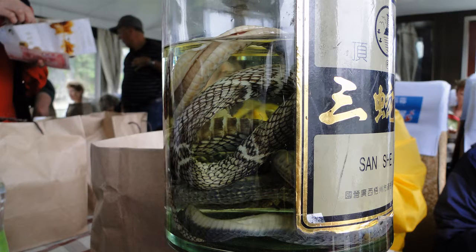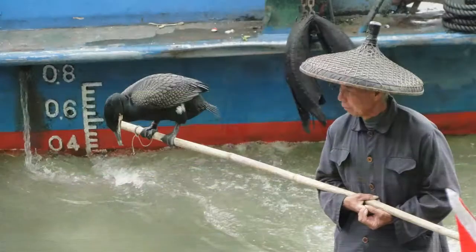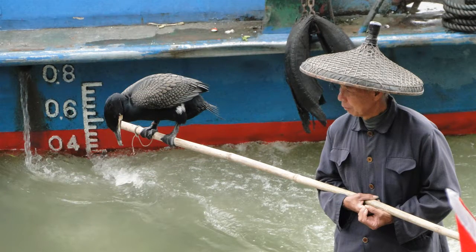While we were cruising the Li River, we were offered some snake wine. Any takers? We saw herds of water buffalo along the way, and they're used mainly for labor and food. Close up of a cormorant and a fisherman. We have a short video clip to show you of our experiences along the Li River.